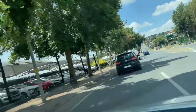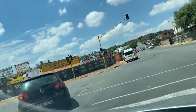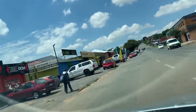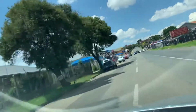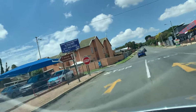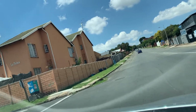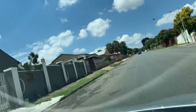Leaving the town area, going towards the mixed town residential part of the city. Still a few more businesses here. As you guys can see, the entire place, bar. Now we are on 7th Street, traveling on 7th Street. Okay, there are houses now. Can you guys see the houses?